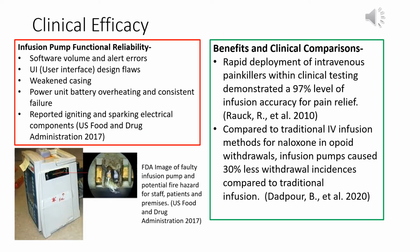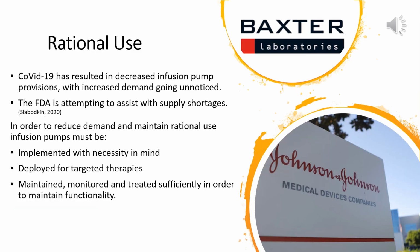The US Food and Drug Administration demonstrates several flaws of infusion pumps on the left, but on the right, as you can see, infusion pumps have a 97% level of accuracy when it comes to pain relief delivery, and furthermore, when cancelling out opioid withdrawals, it's 30% less likely to cause withdrawals compared to traditional methodologies, which indicates its clinical effectiveness. With COVID-19 increasing the demand for infusion pumps, the time has become more relevant now than ever to promote rational usage of these devices, which means ensuring necessary therapy, deploying targeted therapies for those who need it most, and most importantly, ensuring staff maintain, monitor, and treat infusion devices sufficiently in order to maintain their proper functionality and reduce the likelihood of adverse medical events.